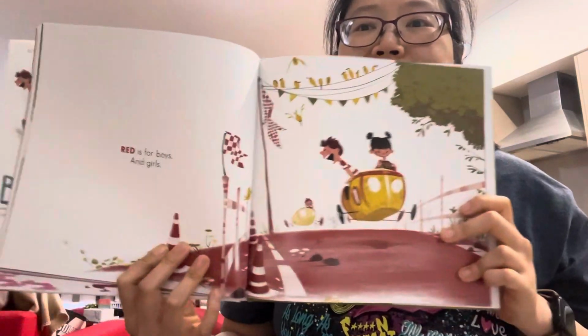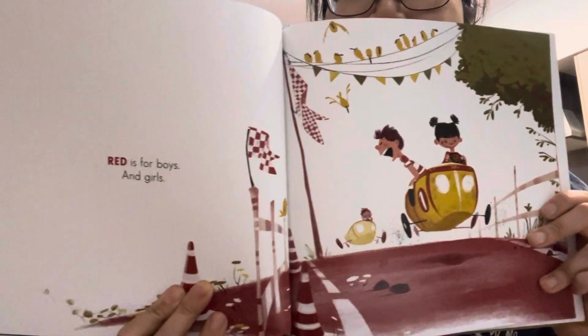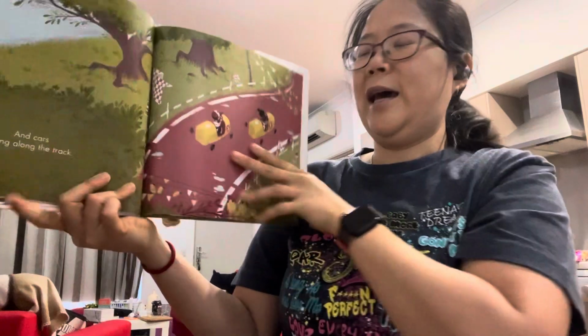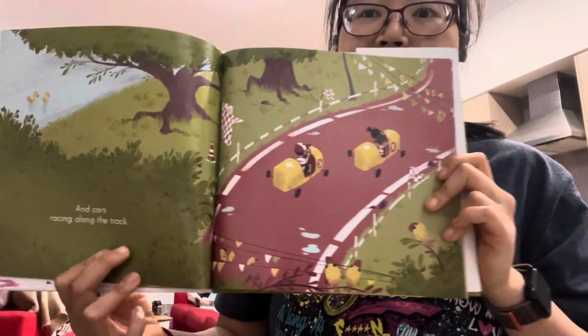Red is for boys and girls. Look at the race car. That's cute. And cars racing along the track. Vroom, vroom, vroom, vroom.